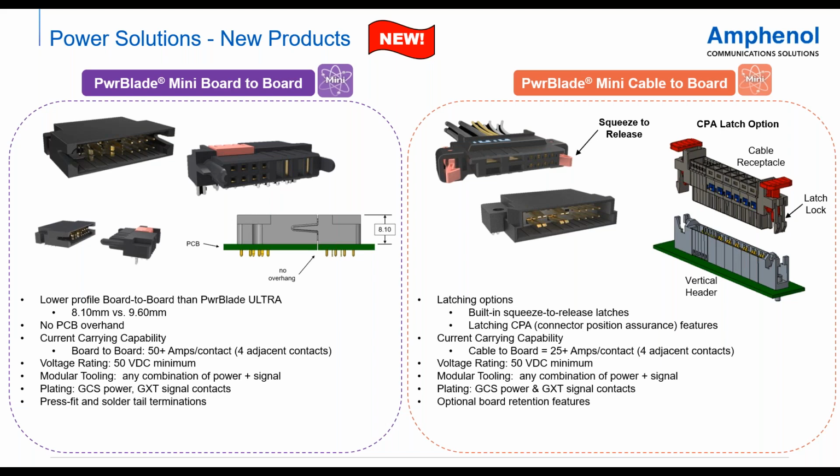Again, these are 2 products that we're really excited about, specifically designed for distributing power internal to the systems from the power output or input into IT shelves, internal to telecommunications, 5G radios, small footprints, where we continue to see increased current carrying capabilities and smaller footprints on the PCBs. We think this is going to be a great solution across the board for those applications requiring high density and a miniature footprint.